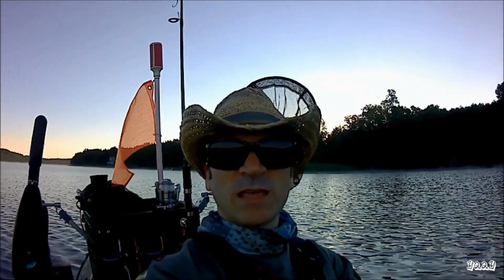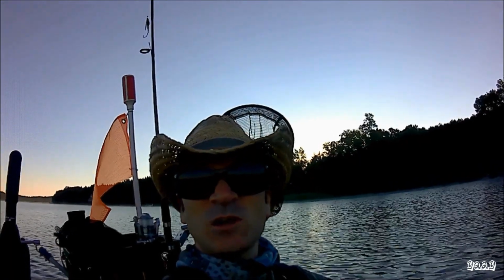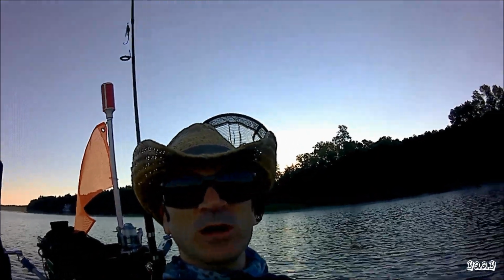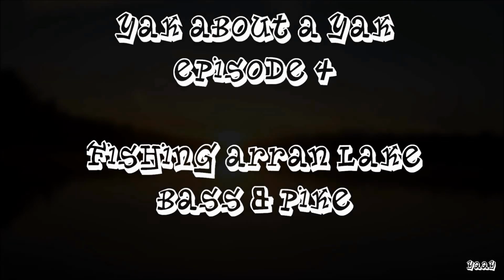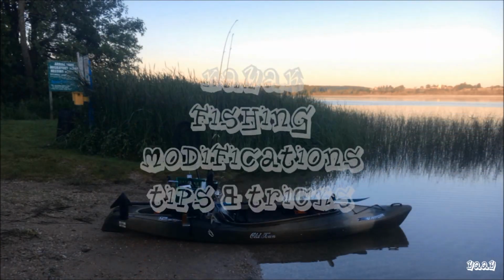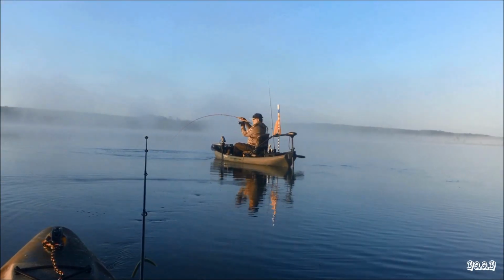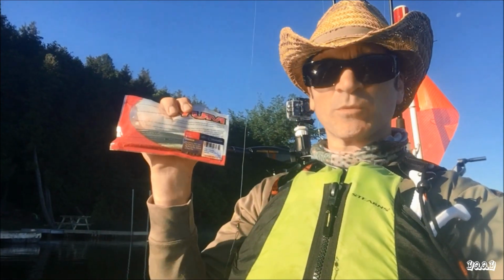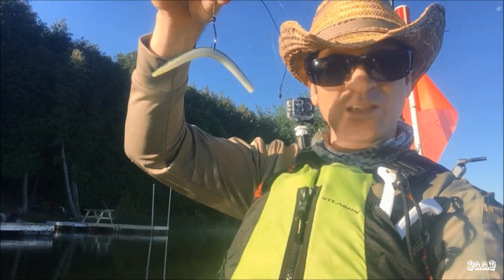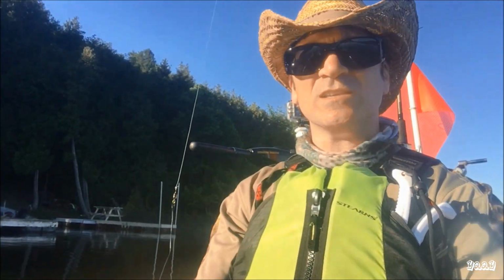We are on beautiful Arran Lake this morning. Breeze is non-existent. It's like 5-kilometer-an-hour winds out here. It is gorgeous. Let's see what we're going to catch today. So today I'll be using some watermelon pearl Senkos just on a wacky rig like that, white stripe down. Let's see how she does.